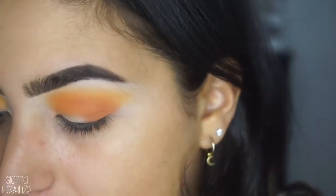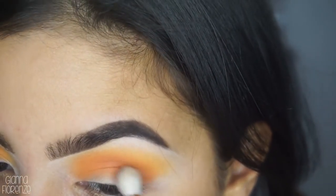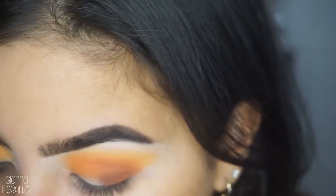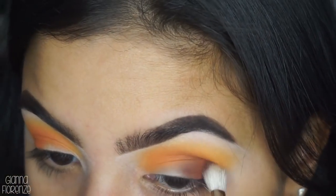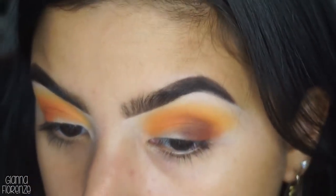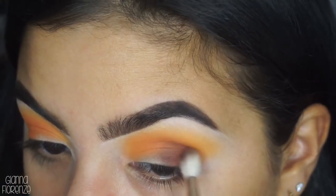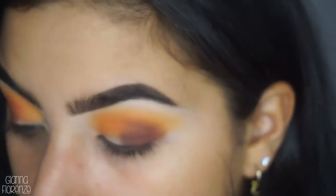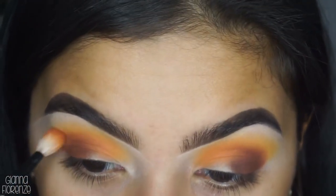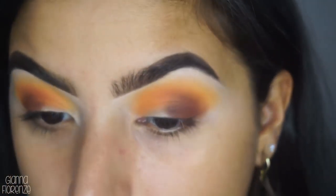I'm going to take this Morphe R39 brush, this little brush right here. I'm going to take that dark chocolate, and we're going to go on the outer corners, the outer V, and just kind of smudge that in there. Kind of starting on the lid and then going up a little bit. And that is gorgeous. And then I'm just going to go in with the same brush and soften the edges. Just like that.